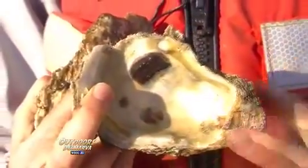So 2-3 years, you're going to see 4 or 5-inch oysters on the bottom. Each of those adult oysters filtering 50 gallons of water a day, attracting all kinds of fish life. It's going to be a great project, and we're almost done.